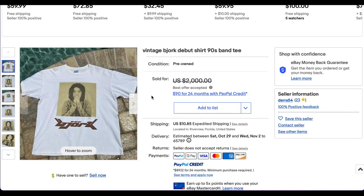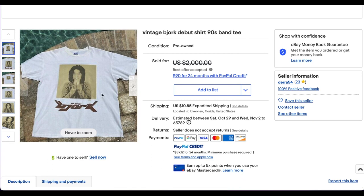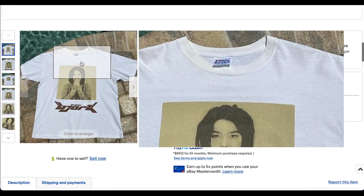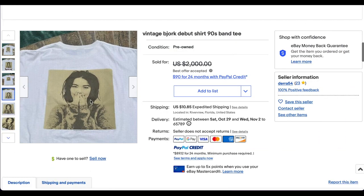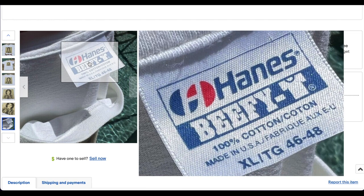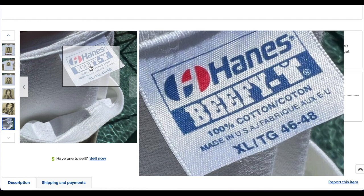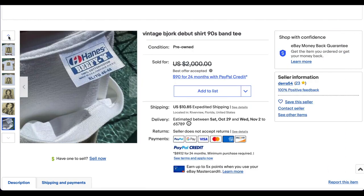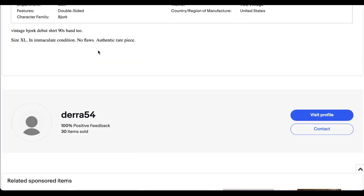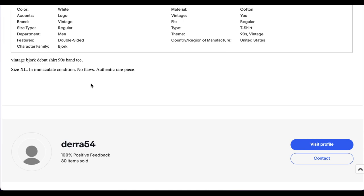Next up, we have this vintage Bjork debut shirt. This one is super cool. Rare Bjork t-shirt. I think we've seen something very similar to this, if not the exact one, on this countdown before. But it's on the late 80s Hanes Beefy Tee tag. Size XL, great size, especially for this t-shirt. This thing looks super clean. Don't know if there's a story about it. Doesn't look like they have one.